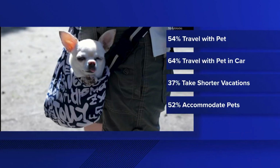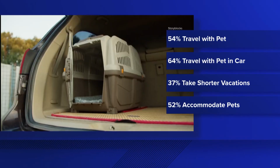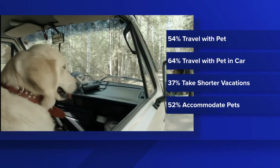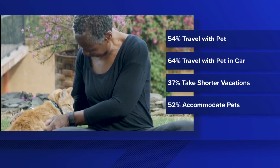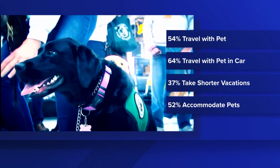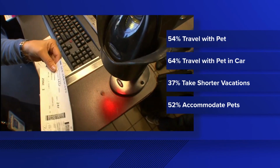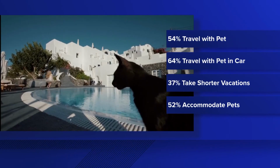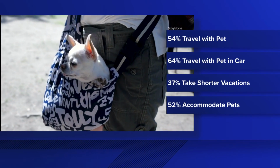Now that summer vacation is here, we can't forget about our other family members, our pets. Here are some interesting pet travel stats for this year, according to Dogster. 54% of cat and dog owners plan to travel with their pet. More than half of travelers prefer to travel with their pets by car. More than a third of owners take shorter vacations because of their pets, and just over half of travelers base their travel plans on accommodating their pets. Oh, the things that we'll do. So how do we make it easier for our four-legged travelers?